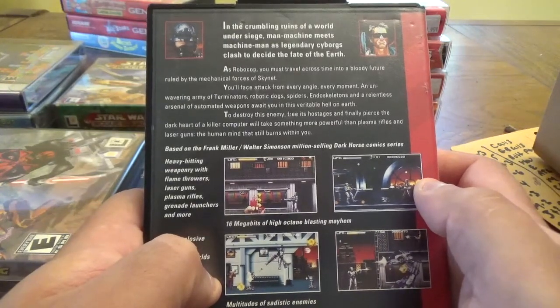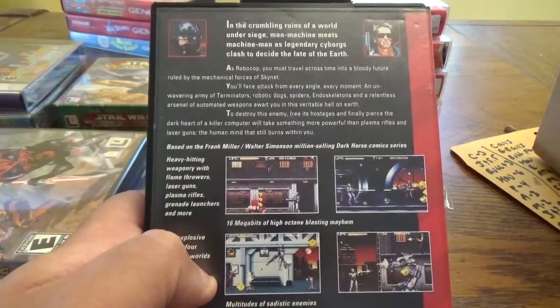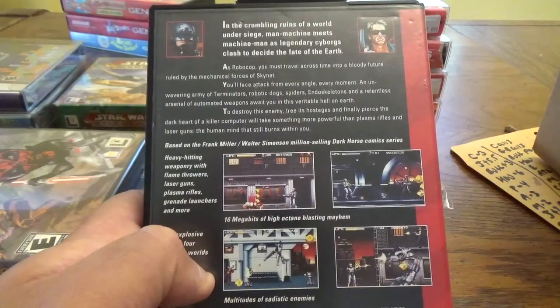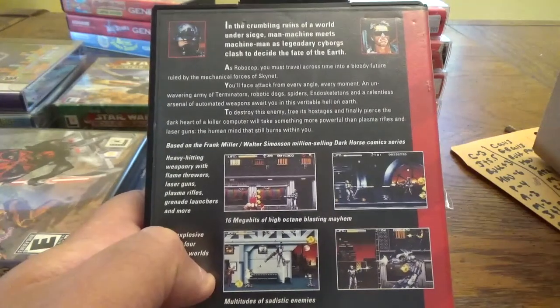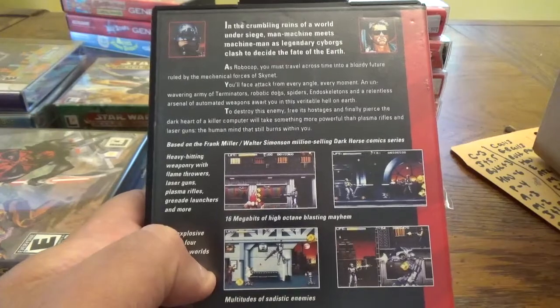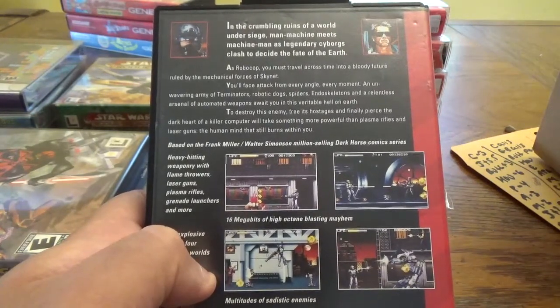An unwavering army of Terminators, robotic dogs, spiders, exoskeletons, and a relentless arsenal of automated weapons await you in this veritable hell on Earth. To destroy this enemy, free its hostages, and finally pierce the dark heart of a killer computer will take something more powerful than plasma rifles and laser guns, the human mind that still burns within you.